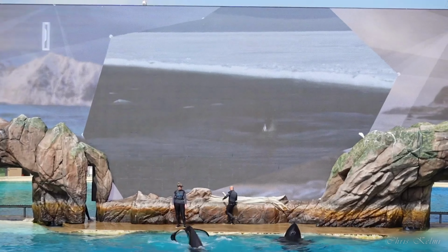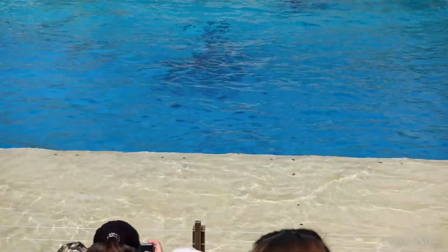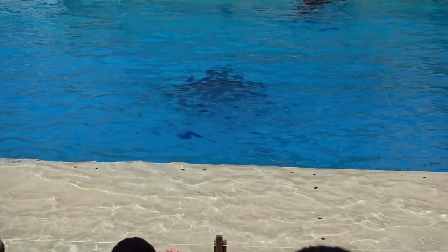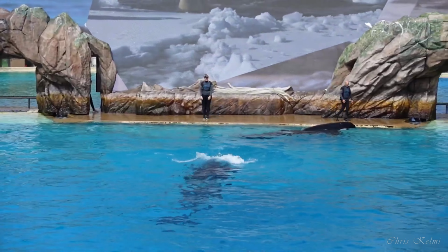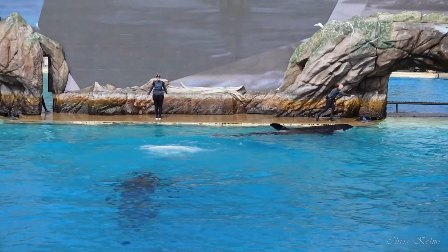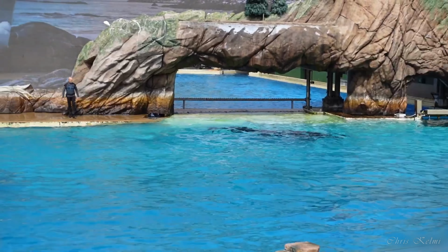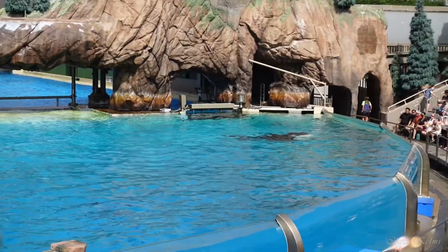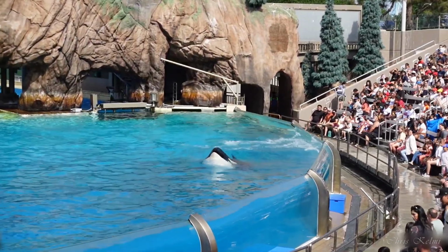Spy hopping is used to coordinate and get a better view of their surroundings while they hunt, in the wild and right here at SeaWorld.